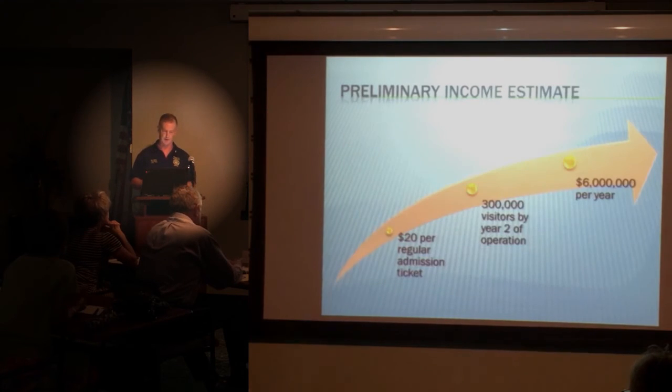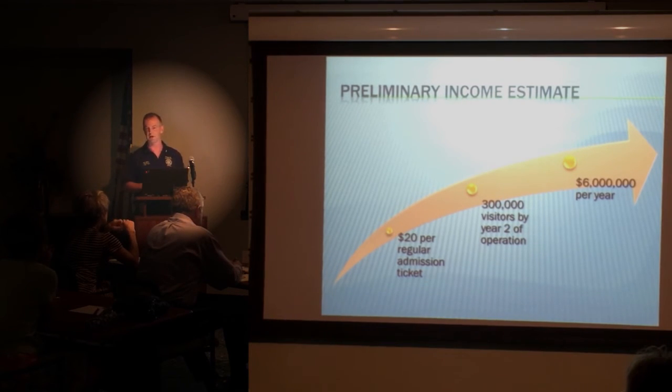I think there's a large untapped tourist destination here that really can do wonderful things for this community. Preliminary income estimates are at a ticket price of $20 per admission ticket, and of course we'll have discount tickets for local people and school groups and things like that. But your general ticket price average in 2010 was $20 for all aquariums in the U.S. Averaging 300,000 visitors in year 2 of the operation. That's a $6 million a year income just coming in from ticket sales.